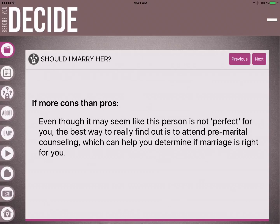If he picks more pros than cons, it's going to say, that's great, the next step is for you to get premarital counseling. If he picks more cons than pros, it says, okay, you might have some issues you need to work on, and the best thing to do is to seek out premarital counseling. And remember, he wanted to learn about marriage. So you're not dealing with somebody who doesn't want to learn about marriage and you've told him that you're going to teach him about marriage. He selected this himself. So that should give you some comfort in moving forward with suggesting premarital counseling to him. Okay, so now we're ready to go to the next part of the marriage questionnaire.